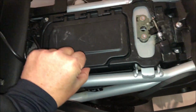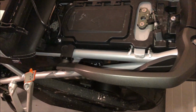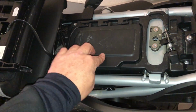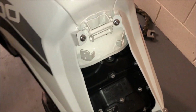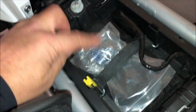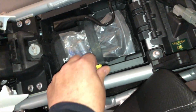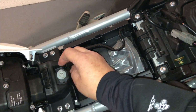Okay, it's a catch. So push down, push up. So when you get this bike, don't yank it out the top. It's a push to release and push down. Very good. Let's have a look. Heated seat, yeah, grand. Okay, this arrangement's a bit different. This looks like it might be the seat height stuff. And, oh, locks for panniers. Toolkit, OBD connection. So it's nice and clean under there. Battery's going to be under here, of course.